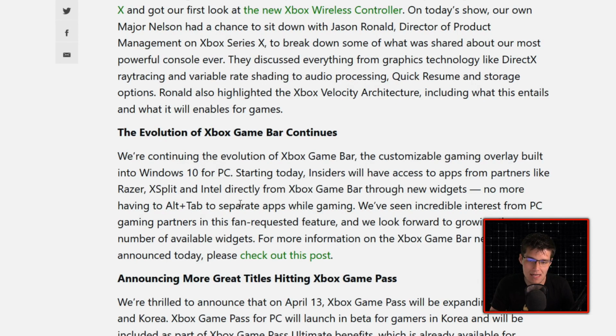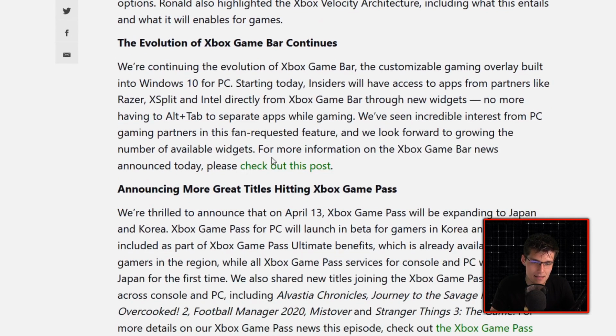No more having to alt-tab to separate apps while gaming. We have seen incredible interest from PC gaming partners in this fan-requested feature, and we look forward to growing the number of available widgets. For more information on the Xbox Game Bar news, you can find it via this link.